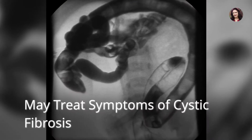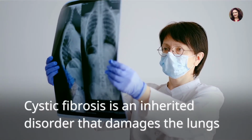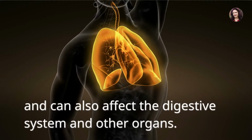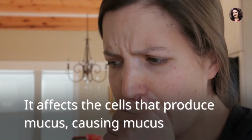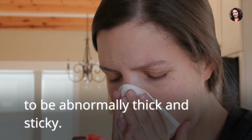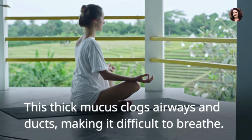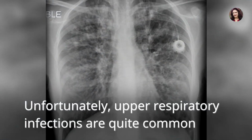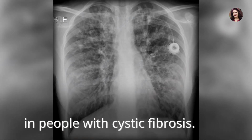May treat symptoms of cystic fibrosis. Cystic fibrosis is an inherited disorder that damages the lungs and can also affect the digestive system and other organs. It affects the cells that produce mucus, causing mucus to be abnormally thick and sticky. This thick mucus clogs airways and ducts, making it difficult to breathe. Unfortunately, upper respiratory infections are quite common in people with cystic fibrosis.